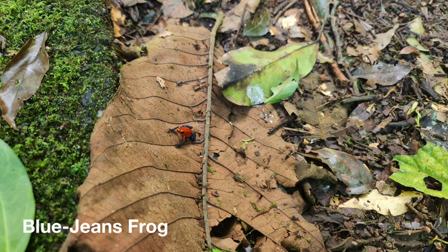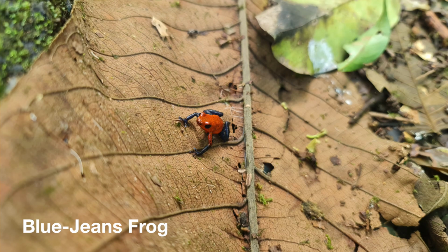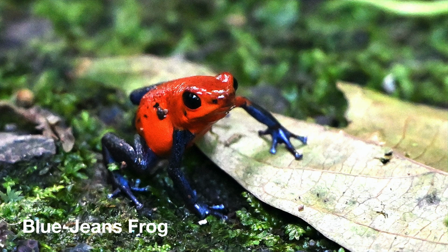The strawberry dart poison frog, which is also called blue jeans frog, was on the forest floor. It is one of the most visually striking frogs. These exhibit complex mating ritual and parental care.